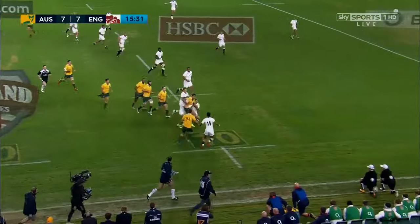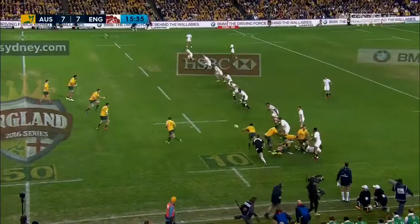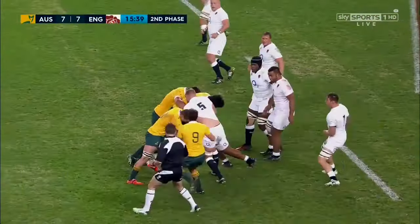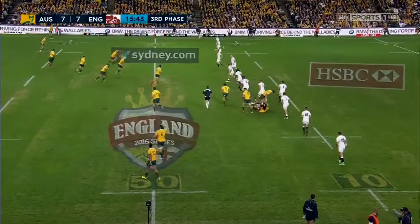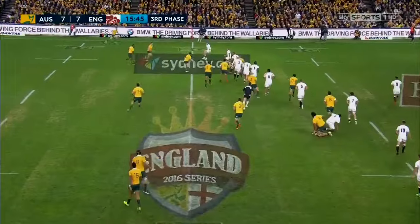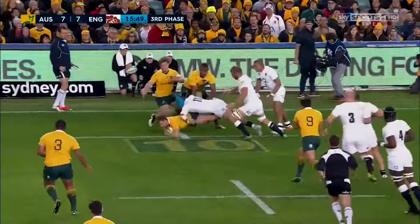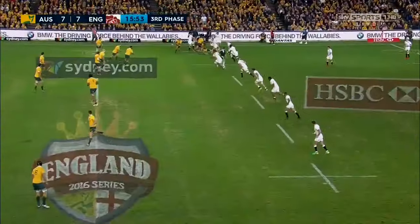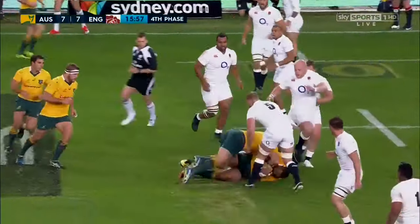And here is Israel Folau. Cruz wants a piece back. Tamua, that's what he brings to the side. Allows Foley to do that as they swap positions. Takes the pressure off the 10. Kepu.